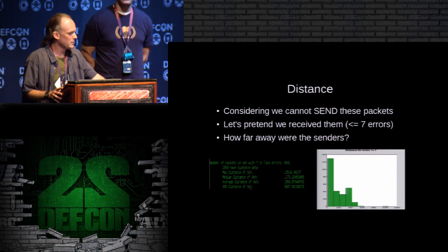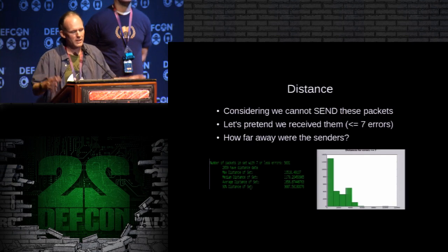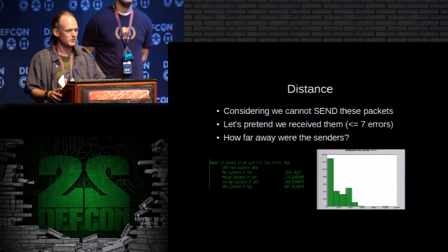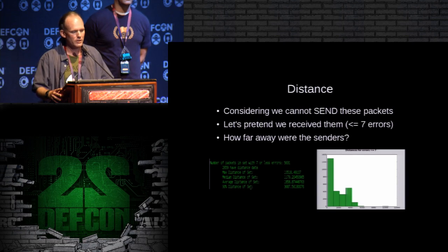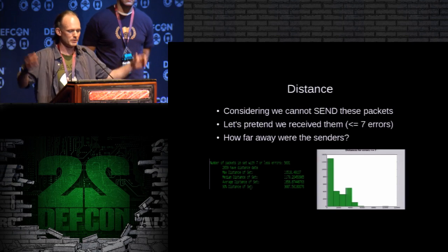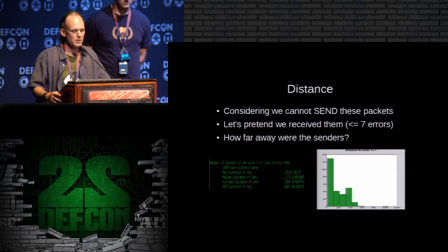Our theoretical maximum number of errors we could decode is 10. We could theoretically have 10 errors across the packet when we're done, and we could still decode the actual JT65 and our encoded message. That's an absolute best case scenario. Turns out more likely 6 or 7 or so we could tolerate.